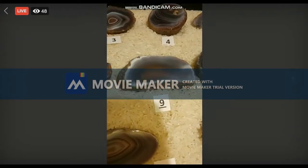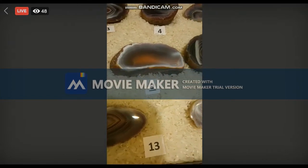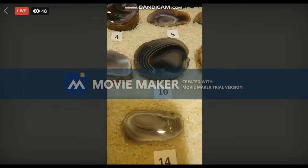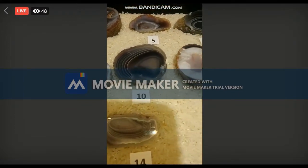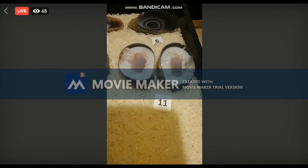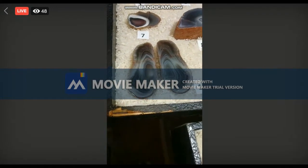So numbers 8 through 14 are going to be $15 each. $15 on number 10. There's nice Botswana agate. Number 11 is for the pear, $15 for the pear. Nice little pink floater on there. Number 12, $15 for the pear.